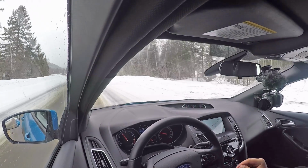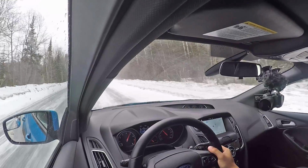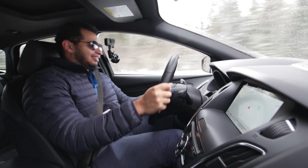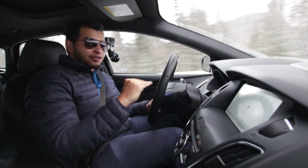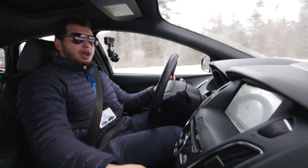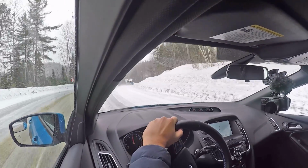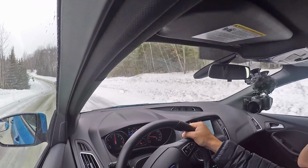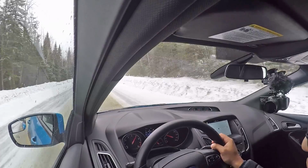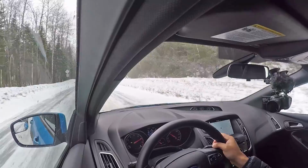So this is not the 90s hot hatch that needs a lot of modding to make it good. This is good out of the box. You can forget Evos. You can forget STIs. This is better. So there's a right-hander coming up full of ice and a nice layer of snow. Going around 80 kilometers an hour, put in second. All right, concentrate. Point and squirt.